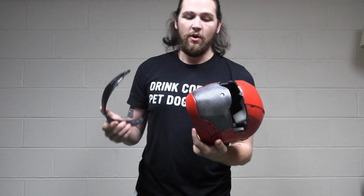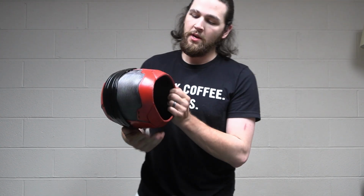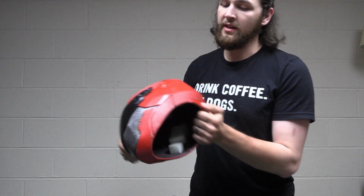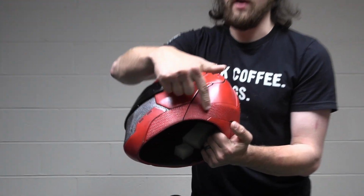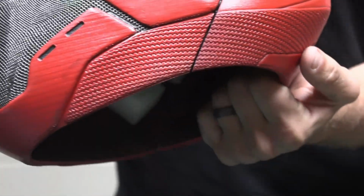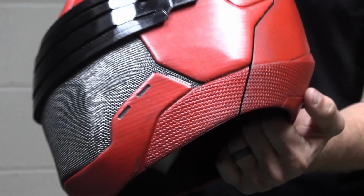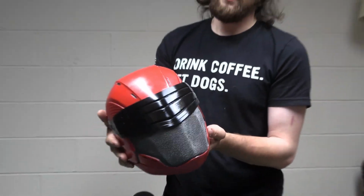What's really cool about this helmet, matching with the suit, is this helmet has printed fabric texture on it. So it actually matches with the printed texture that's on the suit. So it flows very nicely. And then you got the actual suit.